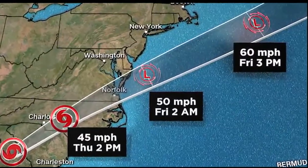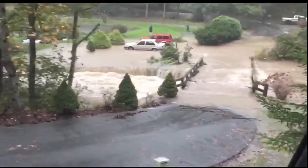Michael moving through the Carolinas, bringing tropical storm force winds and heavy rain to some areas that took the brunt of Florence just weeks ago.